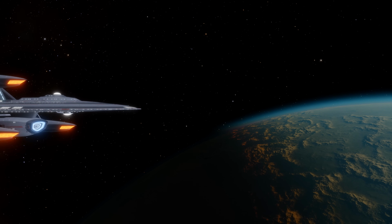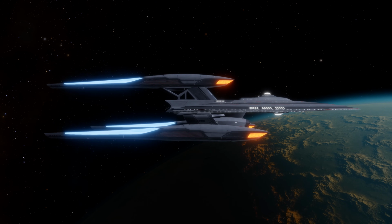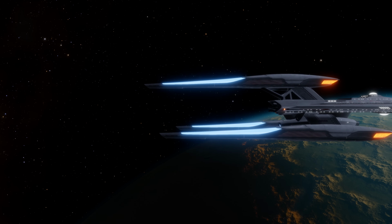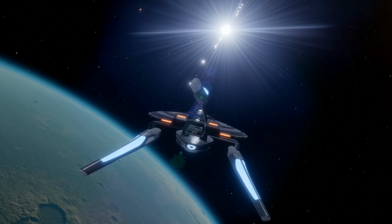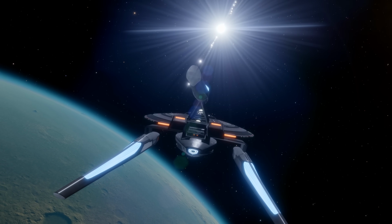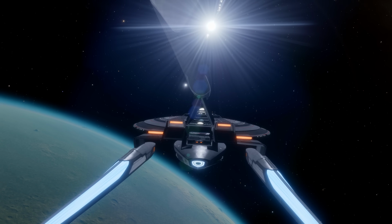Sitting at a length of 469.2 meters, the Zenobia Class was designed to be operated by 402 officers and crew members. Based on a mix of Excelsior II class and Borg Reclamation starship design lineage, the Zenobia Class would be both warp and transwarp capable.